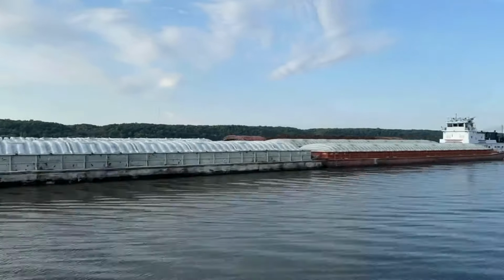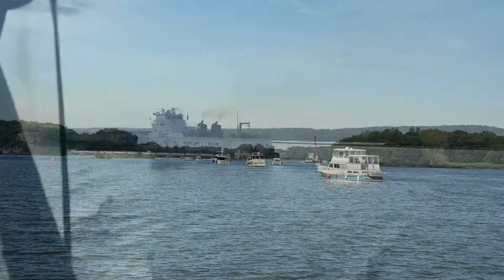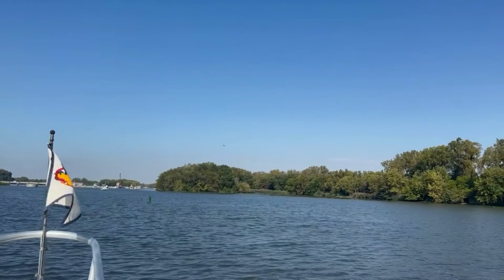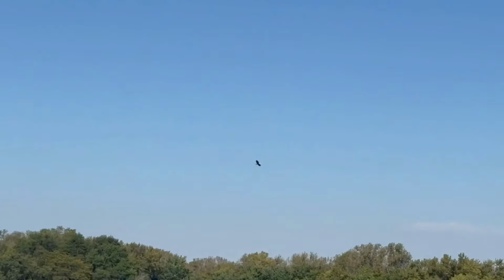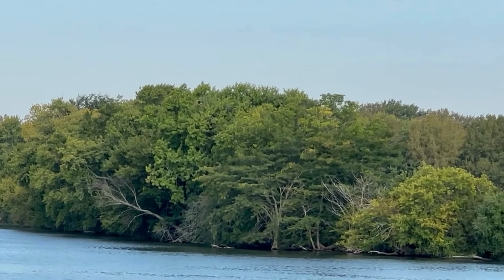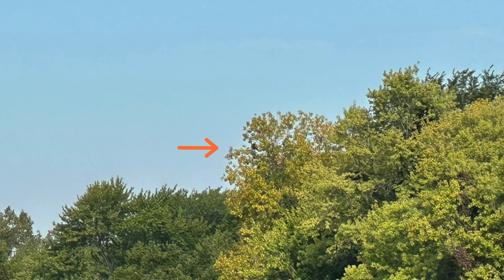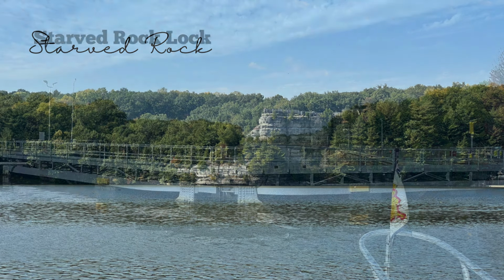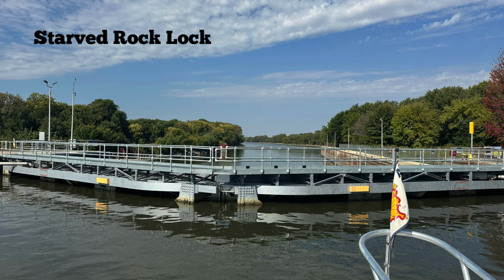We made it to the lock, but did end up having to wait an hour or more before we could all get in. So what do? We watch for eagles. We have seen so many on this part of the river. We finally get in the lock and raft up. Five wide behind us.